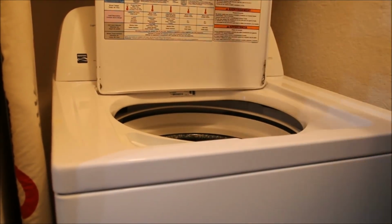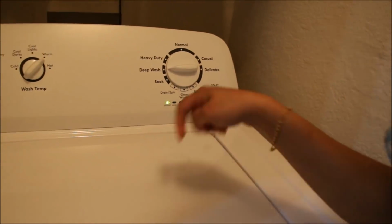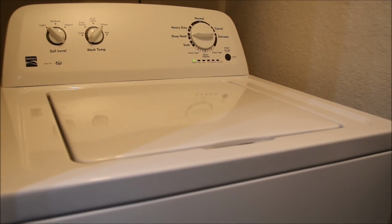I clean my pillows with half a cup of bleach and baking soda, and I run them on a warm cycle. And for drying them, I use the dryer balls with tea tree essential oil.